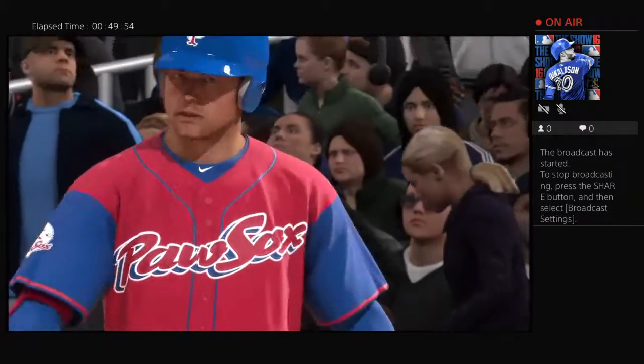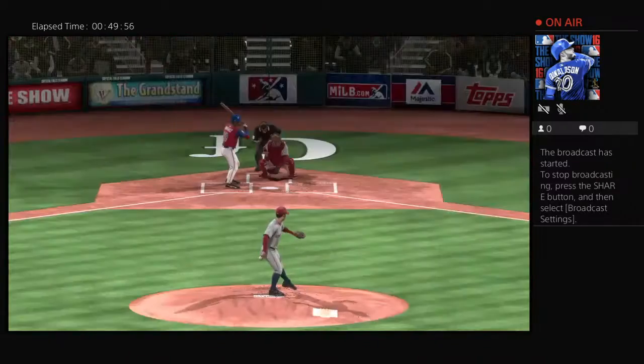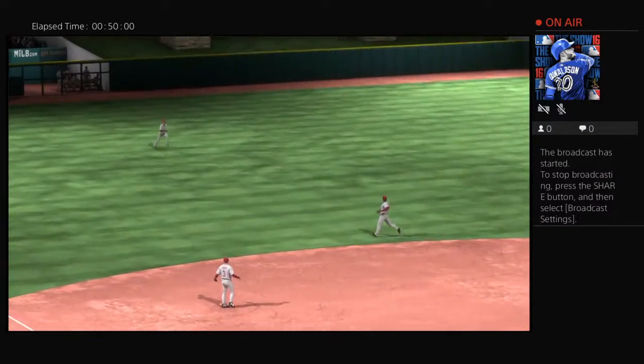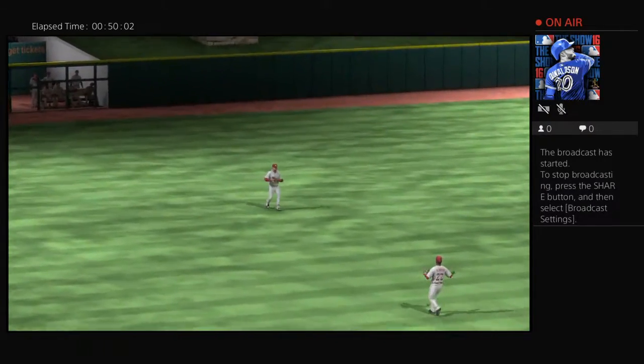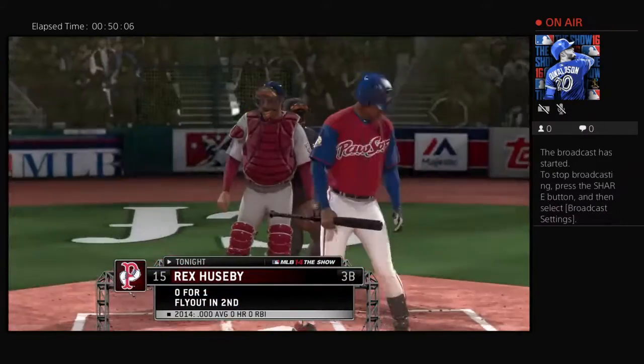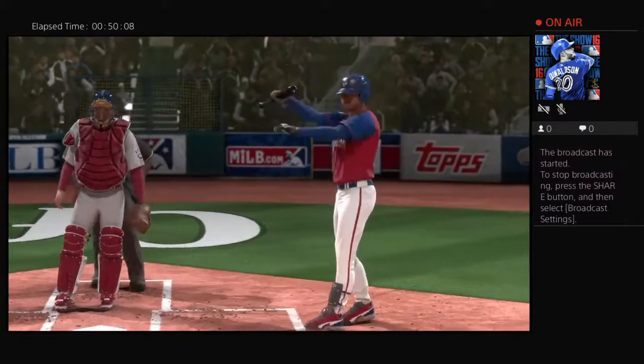You think he was looking for a fastball there? I think he was. That's about as hard a hit ball as you're going to see, and he was right on that one. Rex Huseby will dig in here. He flew out his first time around.